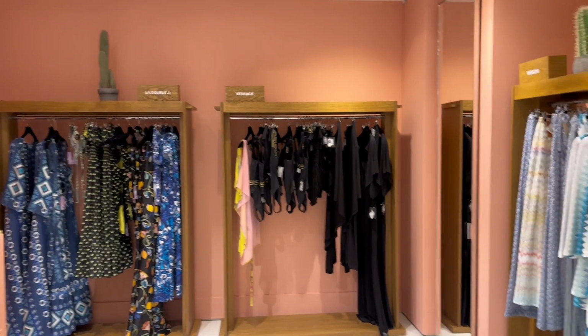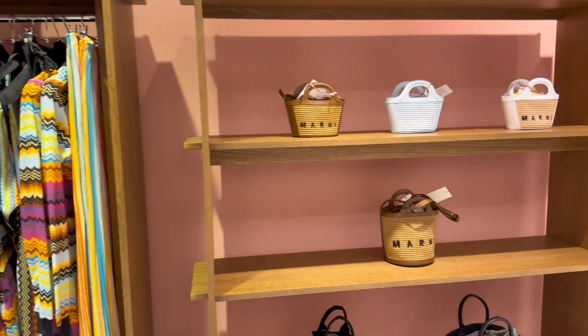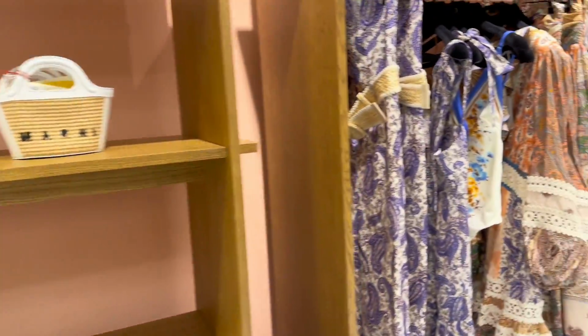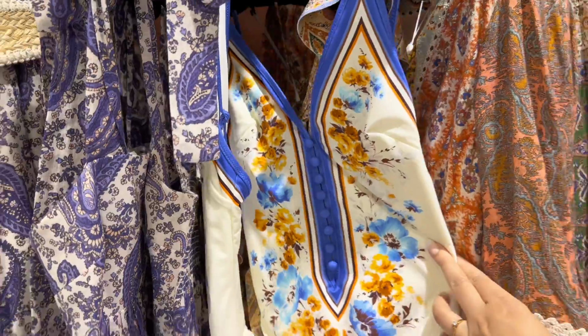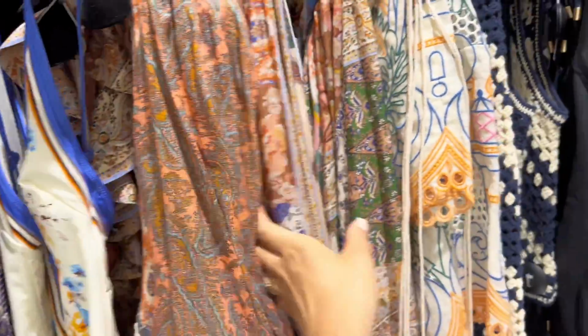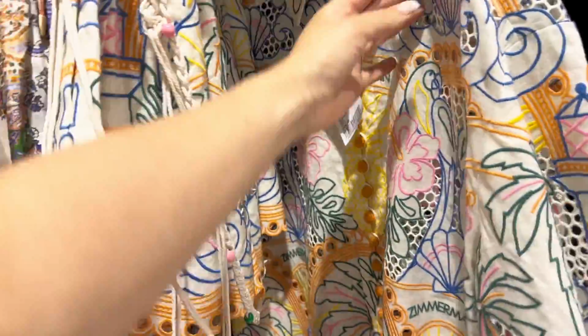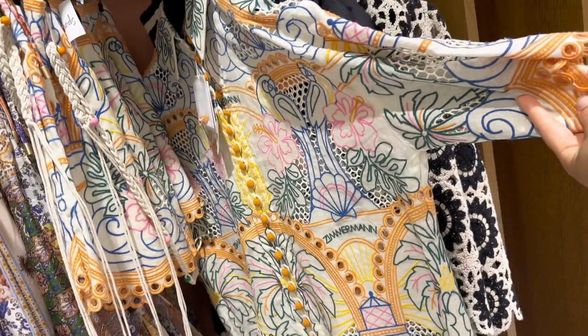So some nice clothing here, some money bags again, and some beautiful Zimmermann pieces, bathing suit. So cute. Oh, this one is nice. I like this one.